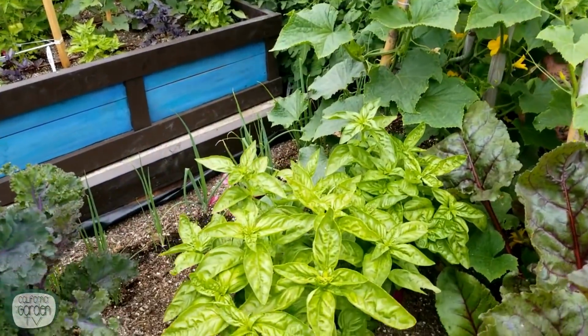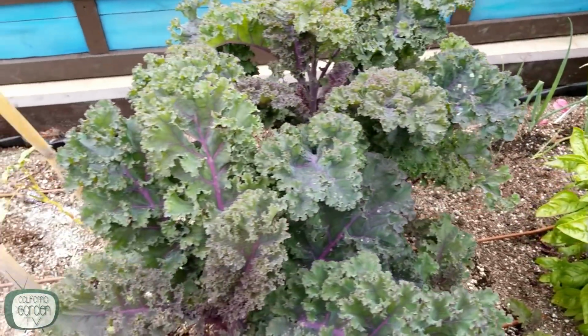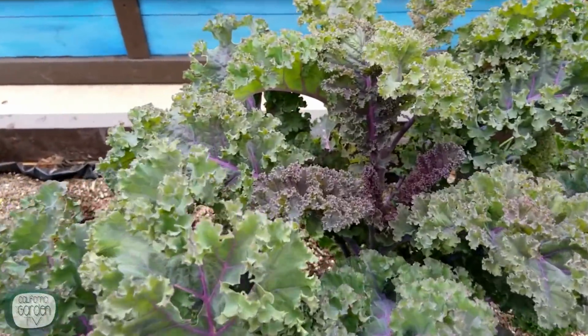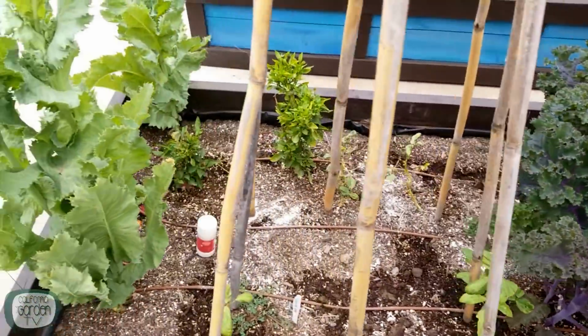We've got some Genovese basil right here. I think it's Genovese. And some scarlet kale, which is just gorgeous. These leaves are awesome. I love the purple leaves. Now it does well in cool and warm weather, so it's doing just fine.